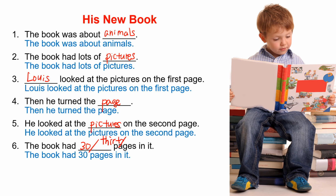The book was about animals. The book had lots of pictures. Lewis looked at the pictures on the first page. Then he turned the page. He looked at the pictures on the second page. The book had 30 pages in it.